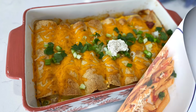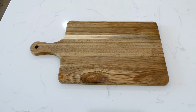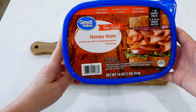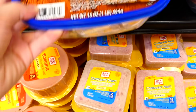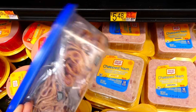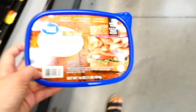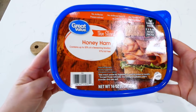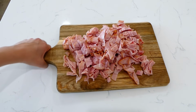I haven't made breakfast for dinner in quite some time, so now we're making these breakfast enchiladas. I have my 1 pound of honey ham right here, or you could use any type of lunch meat style ham or turkey you like, or you could even use cubed ham if you'd like to do that, but I am just going to slice this honey ham into smaller pieces just like this.